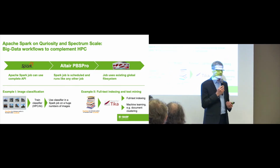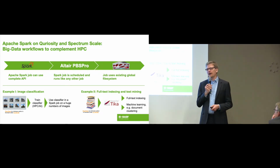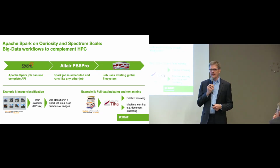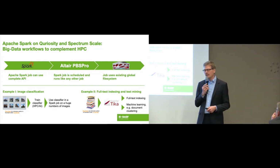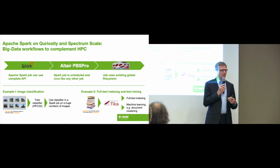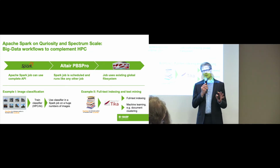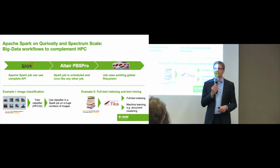So running a Hadoop system, I can tell you from my own experience, is not for the faint at heart. So it's really at another level of maturity compared to HPC. And I had the pleasure to also run a big data project in the past before I switched back to HPC. And this big data project now is what we call our R&D data lake.